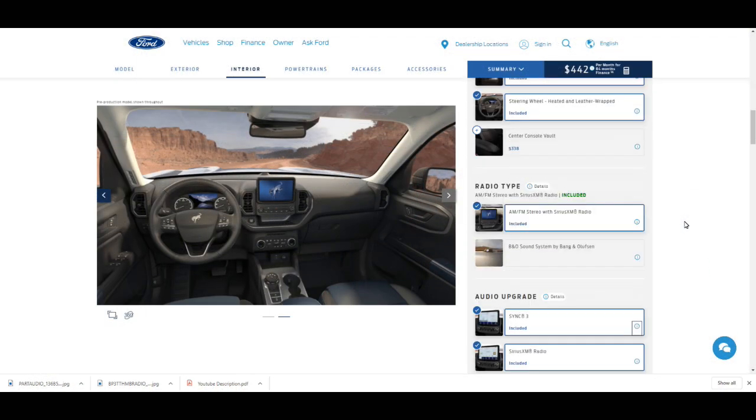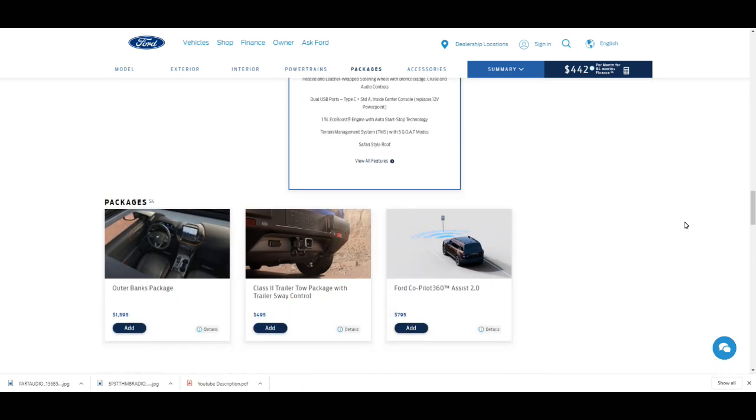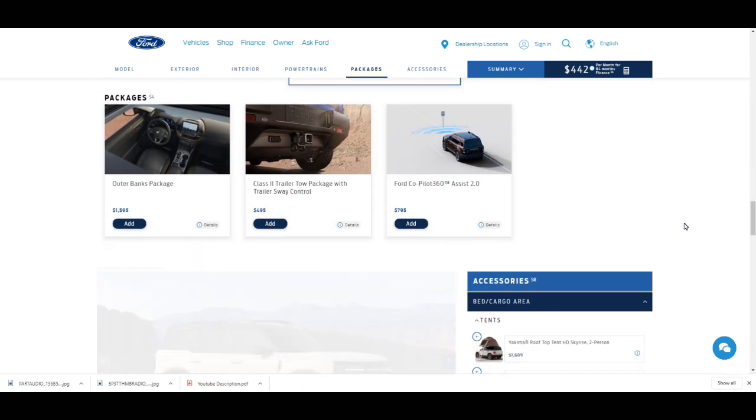Now we're going to scroll down and talk about options and different packages. What's really different about the way they do it here compared to some of the other vehicles is that typically the packages would be up there before you get to the exterior features. But the way they're doing it on the Bronco Sport, you have to scroll clear down past your equipment groups, where it talks about the Outer Banks and some of those features. You can actually view features right there as well, it looks like. Then you scroll down and you do see the packages there. So let's talk about the Outer Banks package first.